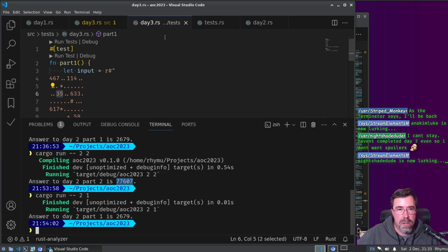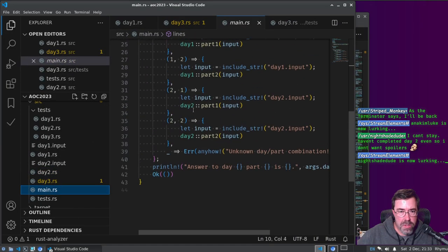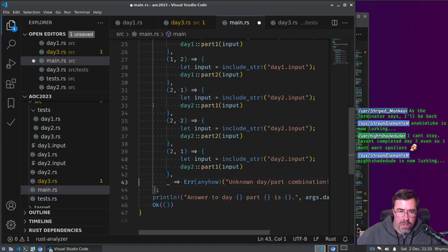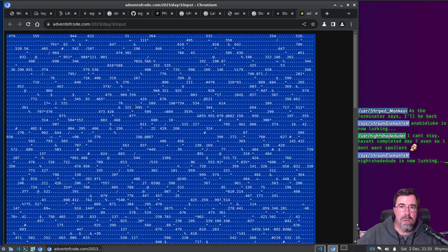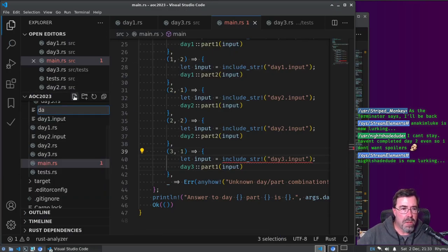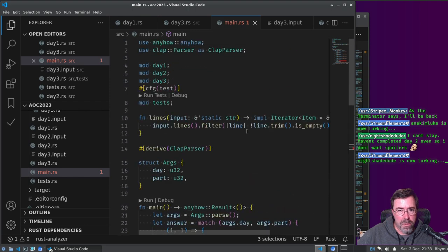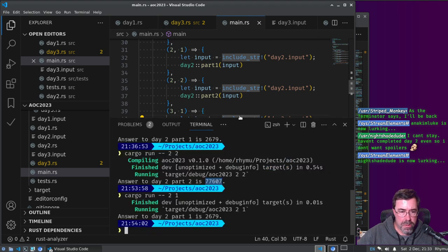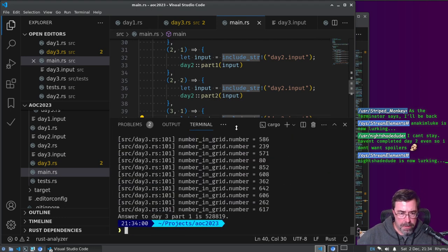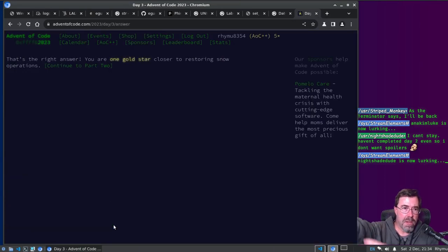And then just so I can get my answer quicker, I'm ready to run this. I'm just going to copy paste here and change the 2 to a 3. I need to get my day 3 input. Here it is. I need to make a new file for day 3 input, paste it, and then why is this not like me? Oh, because I didn't have day 3 input to begin with. Okay, so cargo run day 3 part 1. Here's our number. Copy. Close that. Paste. Submit. Yay. All right.